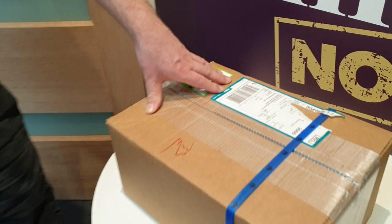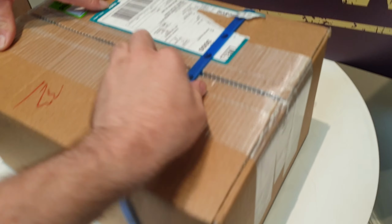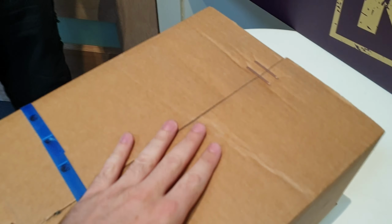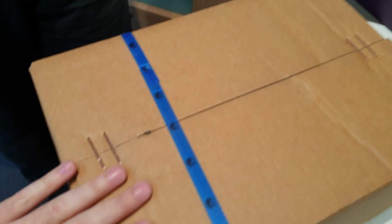We didn't do enough. What we didn't do, we didn't show the underside of the box to show you that it was a completely sealed box, and maybe it was cut on the underside, but now you can see it. That's all sealed. It's right. Okay. It is missing one strap, but I told you what happened there.